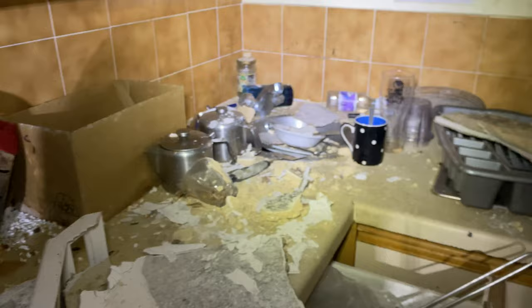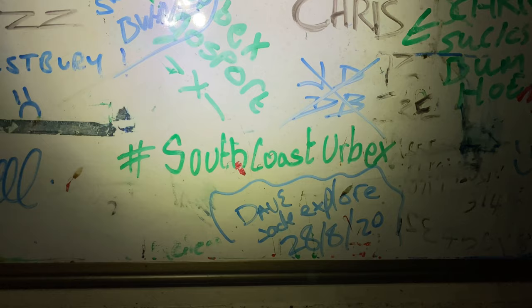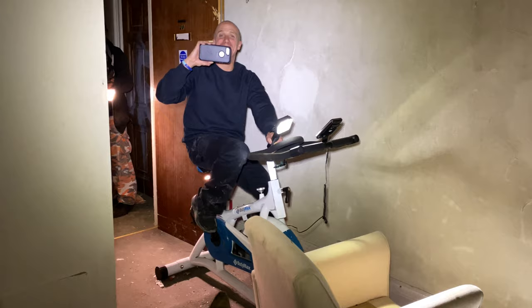I don't really think much has changed in here. Just a lot more decay. And then, wow, goodbye Westbury. South Coast Urbex, whoa. Nice one. Still there. Wow. Yeah, that balcony's lush. Wow. Is that for the back field, isn't it? I think it's out, I think. You're right there, Dave. Yeah, links to the back field.